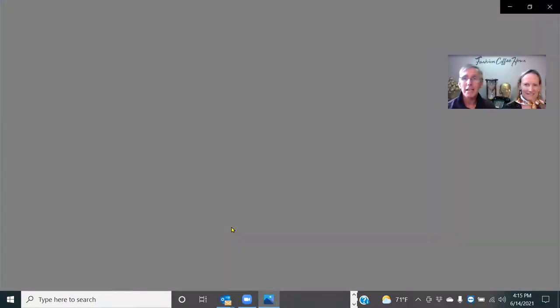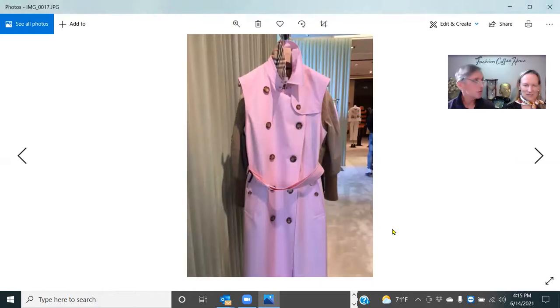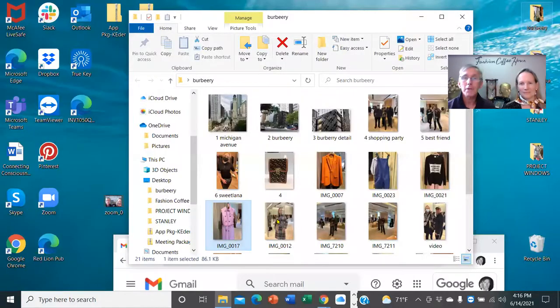And moving down to the ladies' floor, this sleeveless trench was not Marcy's favorite, but again, that's where you need a visual merchandising expert or someone to kind of cast that in a favorable light. I think Leslie was a fan of this. She liked it. It's a great color, and it's got a lot of life to it.